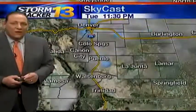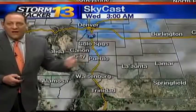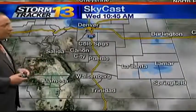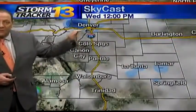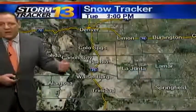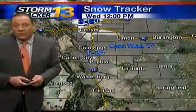As we go through our Tuesday into our Wednesday, we have a special type of situation here in the Springs. It does, as we go through our Wednesday morning, begin to pick up this band, and it will continue to show that as we go through our Wednesday morning into our Wednesday afternoon. There will be more snow, too, as you head north of the Springs, north of Castle Rock in particular, up towards Metro Denver, and also to the southwest of Pueblo. Same places that are seeing snow today are going to see more snow as we go through the day tomorrow.